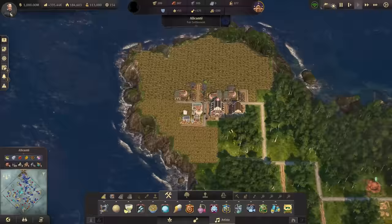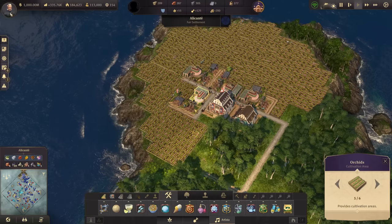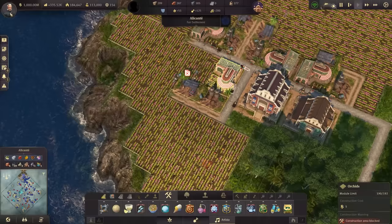Alright, anyway, I'm getting massively off topic, but we're looking good, right? Is that farm done now? Did I miss a module? I missed two modules. Just paste that in there.